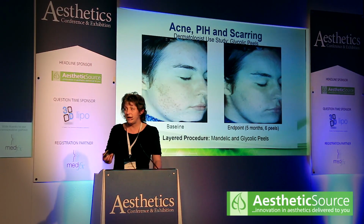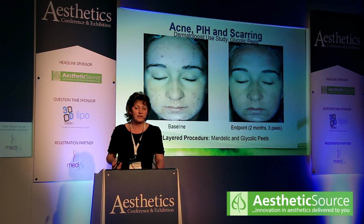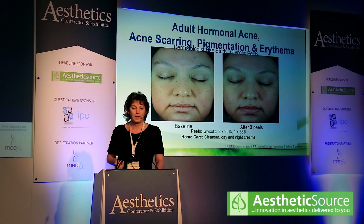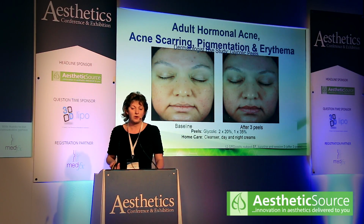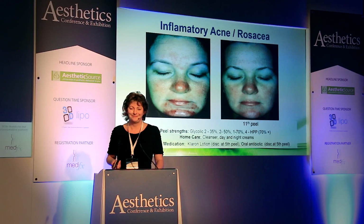So I'm going to go through them fairly quickly because I know that I've come to the end of my time. This is mandelic acid and glycolic acid used in combination. Further patient with mandelic and glycolic as well, used as per the protocol we discussed. And teen acne. And acne scarring, pigmentation and erythema together, treated with glycolic acid, 3 peels in this case. I've got about 5 slides to go. Just bear with me. Okay.